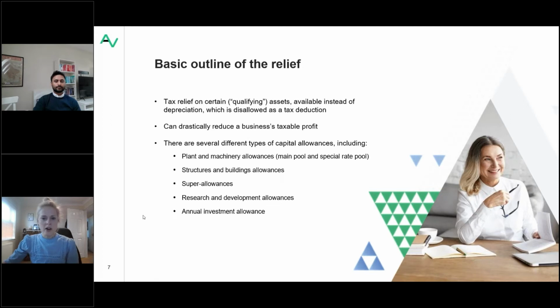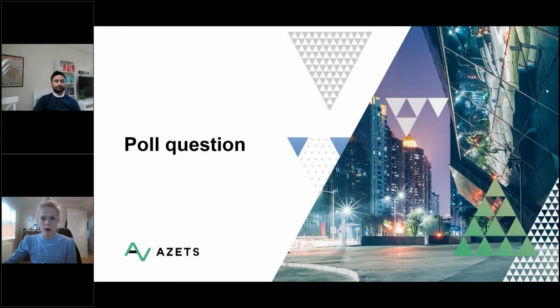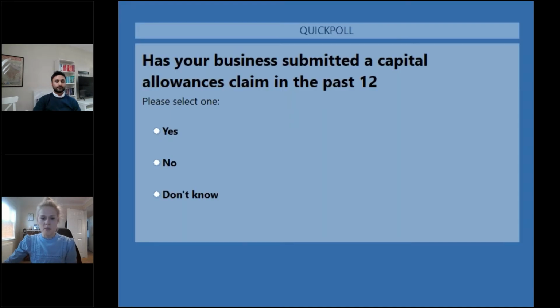So I think it's time for our second poll, which hopefully will pop up. Okay, so has your business submitted a capital allowance claim in the past 12 months? Again, I'll just give you 20 seconds to quickly submit your answer. And don't worry if your answer is you don't know. Capital allowances really is a niche area that so many people aren't aware of. I was really surprised with the first poll how many people said that they were aware of it.